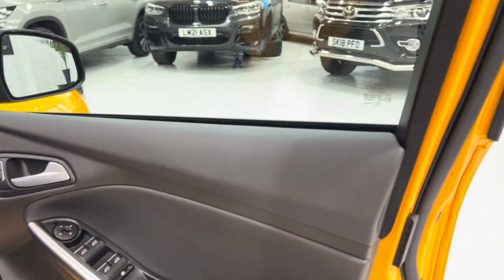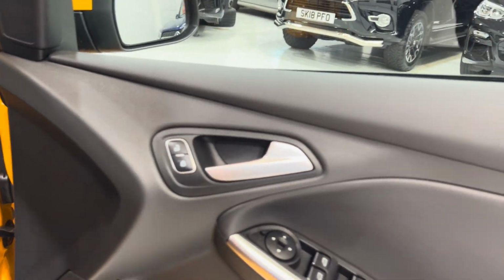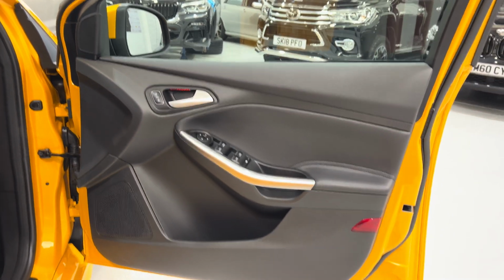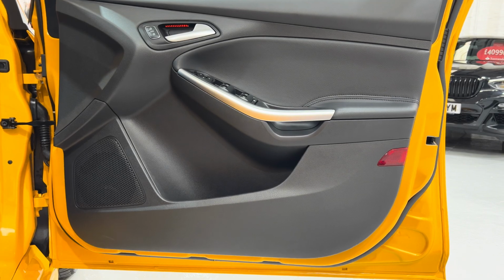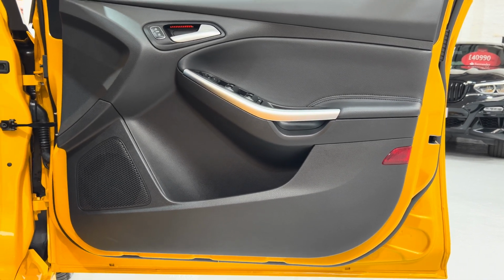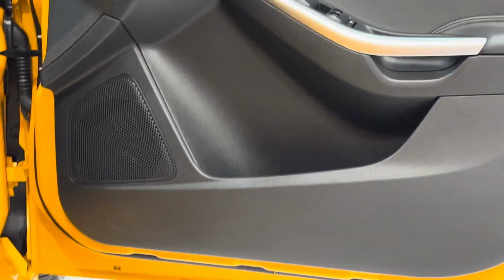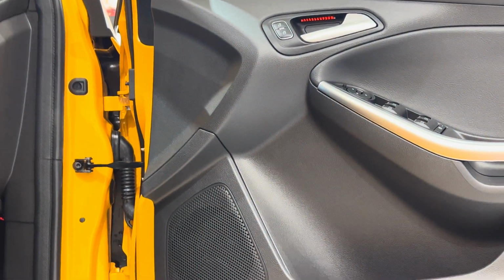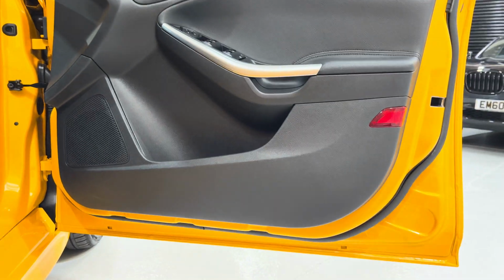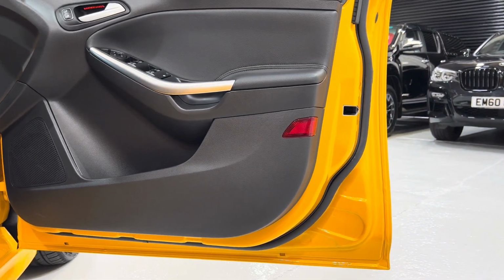Let's open up the door cards. Just going to flip the lights off for a second. And then the door card on this side. This is the one that gets all the use, obviously, but no scuff marks. Nothing down here, look. All of the door shut. Really nice condition.